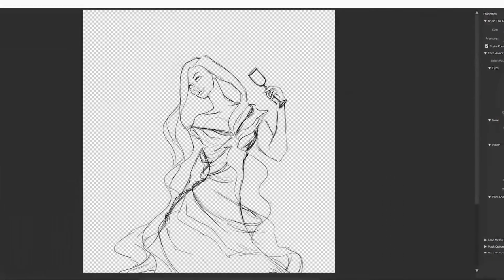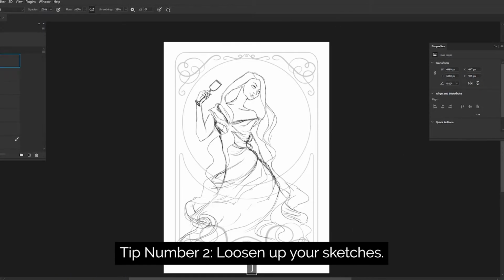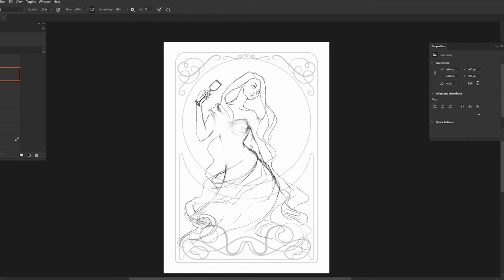And speaking of freedom, tip number 2 is to loosen up your sketches. This is something I learned the hard way, but don't ever start your sketch with structure or proportions.